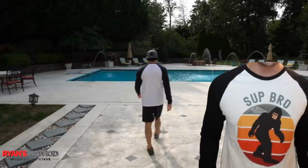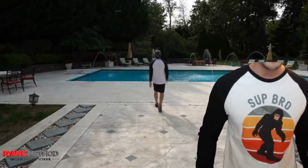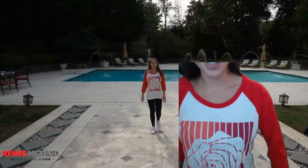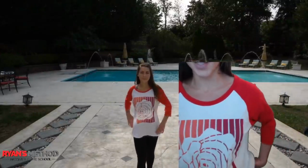But I love the Bigfoot design. I like the fit of this shirt. I'd probably roll the sleeves up, but that's about it. Overall, this was the least favorite thing we purchased. The sleeves were super boxy, and I don't know why they came in 3/4 length.